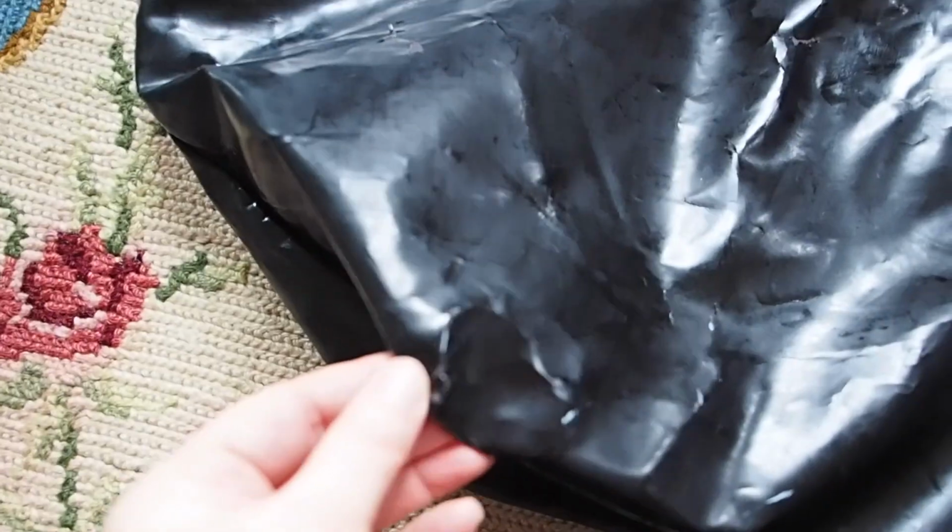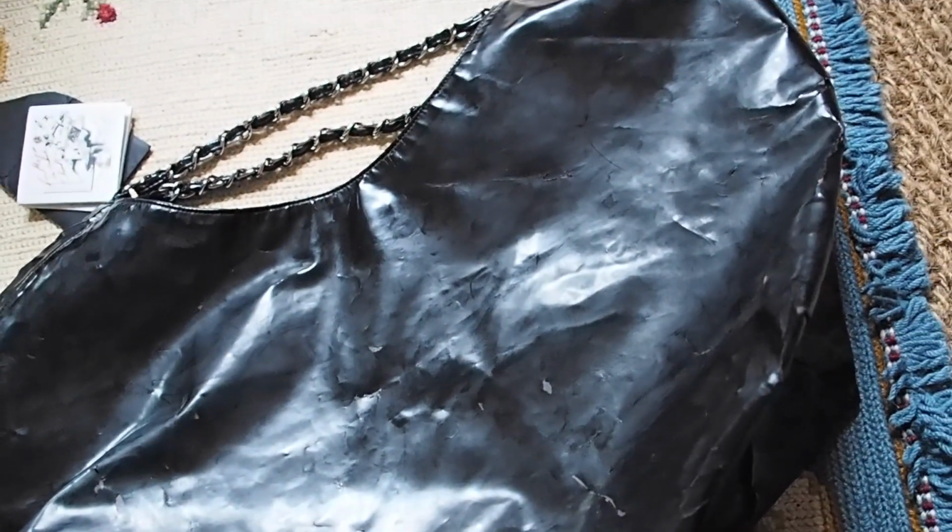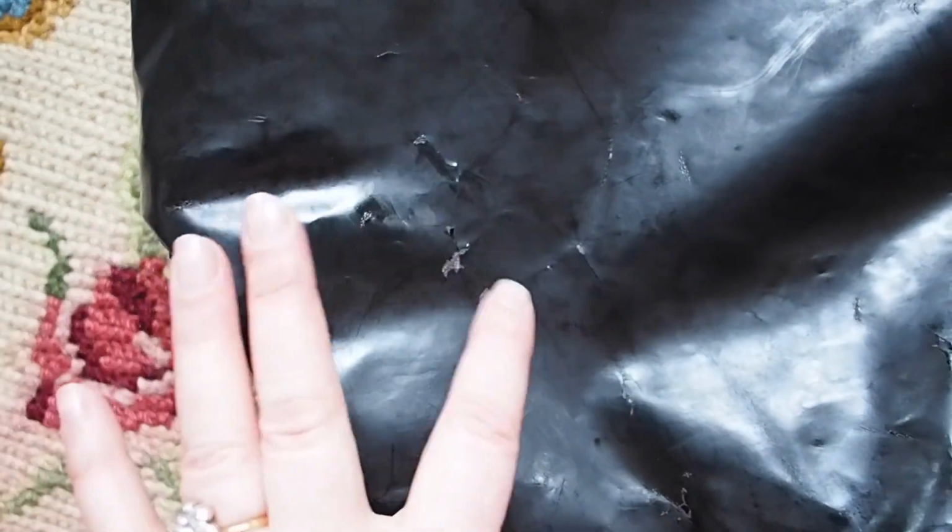Again, the corners are quite worn. I might try and give it a polish, but because it's vinyl, I'm a little bit nervous. I don't want to use a leather cream or a painted leather cream, but you can see that where it has had heavier wear, the vinyl has flaked off a bit, but at the same time, I just think it's a cool bag. Oh, sorry, one more thing. It came with a dust bag.